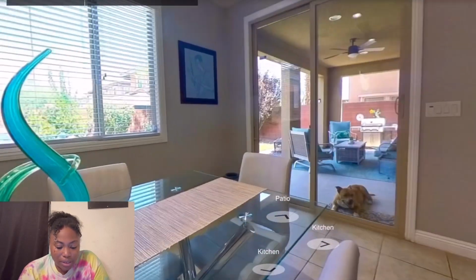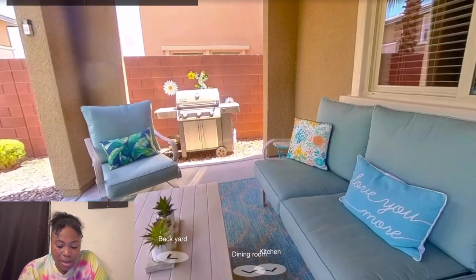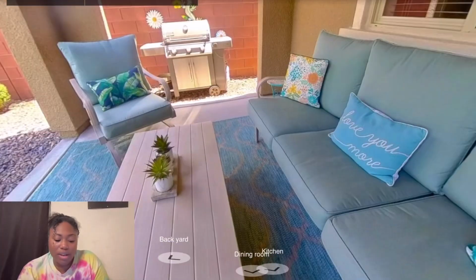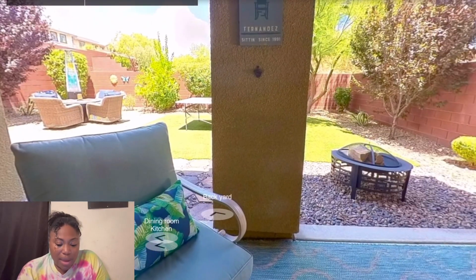Oh, I like the way that they decorated it. I cannot do a glass table just because we have kids, and when I tell you my kids be climbing on it and we tell them to stop all day every day, take them down all day every day, having that just makes me nervous for right now. The backyard does seem big. There is no pool though.